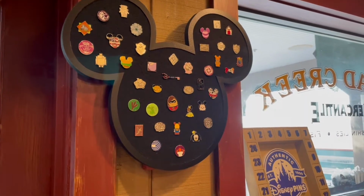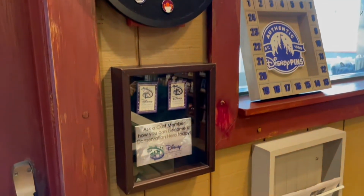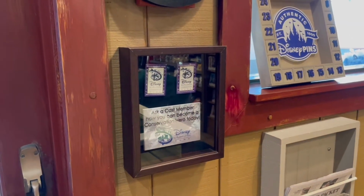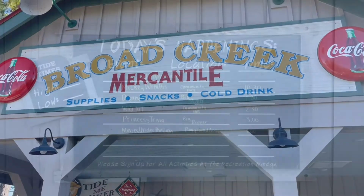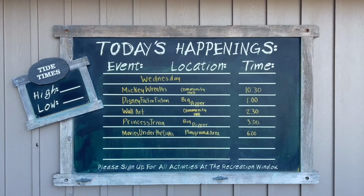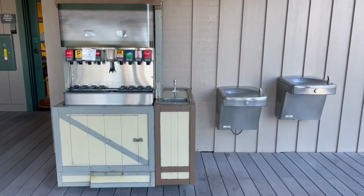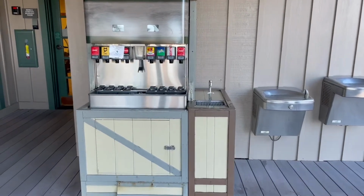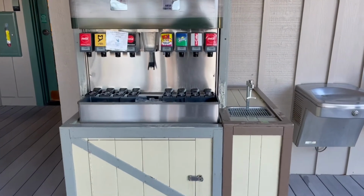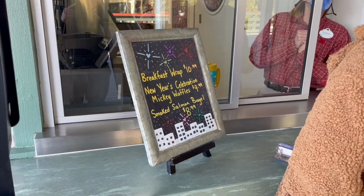There's a pin board inside the mercantile and a mystery pin thing here, so we were able to do some pin trading while we were here at the resort. There's one here and also back in the lobby, which you'll see later. Outside, you have the board that tells you all the activities that are happening today. You have to sign up for a couple of them. So Mickey Reese, we had to sign up for. There's a couple different ones. And then here you can see where you fill up your resort mugs. So you can buy the resort mugs the same way that you could back at Disney World.